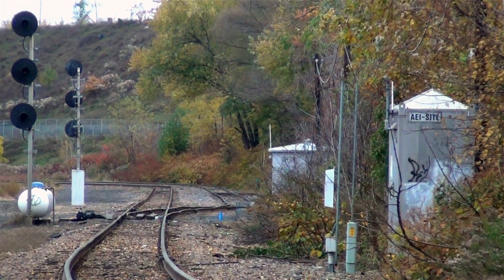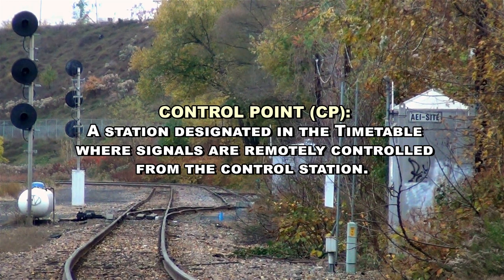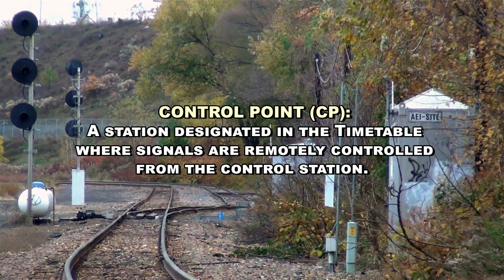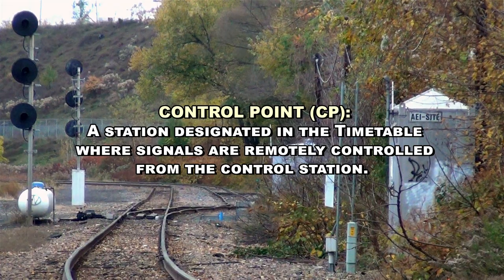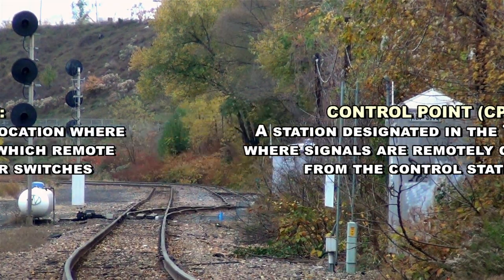Controlled sidings will typically have signals at each end, just clear of the switch, as again at CP672, which is located at the north end of Taylor Yard. In automatic block signal territory, such as here on the Norfolk Southern, if a mainline switch is open, the signals facing into that block might be at stop.